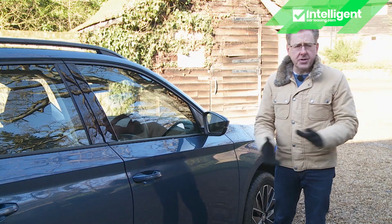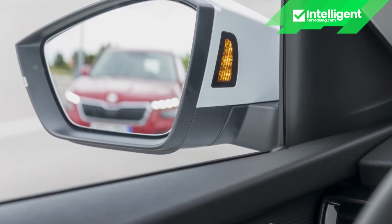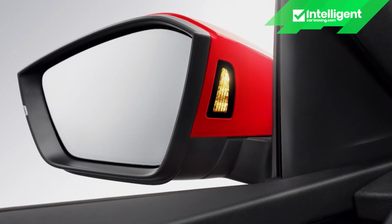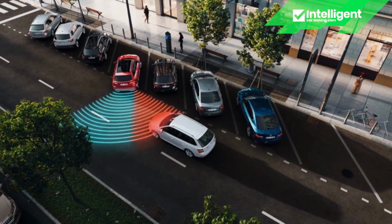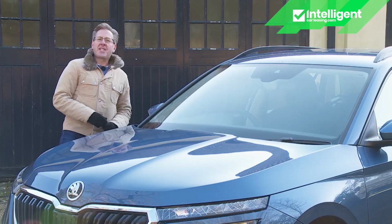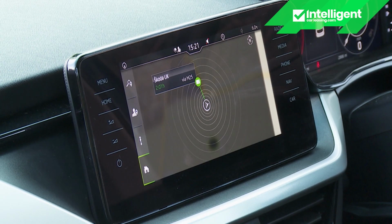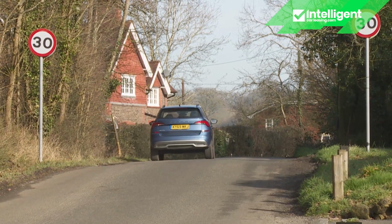On SE and Monte Carlo models, you can also pay extra for the optional side assist blind spot detection package, which alerts you if you're about to dangerously pull out in front of another vehicle. And this also includes rear traffic alert, which warns you about oncoming traffic when you're reversing out of a space. It's also worth mentioning that all Kamiqs fitted with the top Amundsen infotainment system get traffic sign recognition, which pictures speed signs as you pass them and displays them on the centre dash screen.